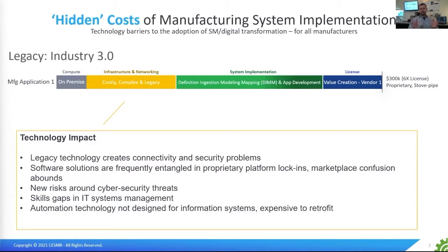There's an array of risks as we connect our systems around cybersecurity. We've seen some of those in the news lately, and we shouldn't take them lightly. Anytime we connect equipment, we're changing our security posture. If we deploy new information systems in an environment where there's lots of skills around automation technology, but limited skills around information technology, we have some challenges there as well, whether it's staffing up or getting new capabilities within our team. These are considerations that go into this long pole.